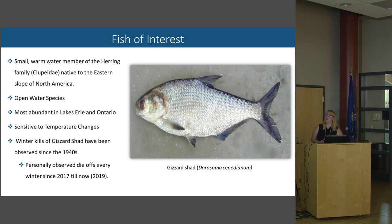And something notable about this fish species is that it's sensitive to temperature changes. A temperature change of roughly 3 to 4 degrees Celsius is enough to put the gizzard shad into thermal shock, which is when a fish goes into shock due to a temperature change. Thus, winter kills of gizzard shad have been observed since the 1940s, and they're nothing new. And I personally have been observing them since 2017.